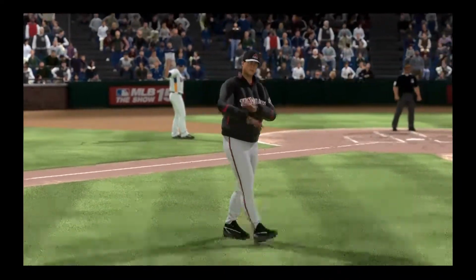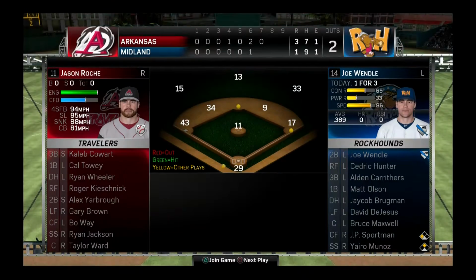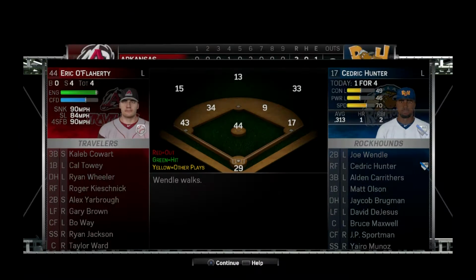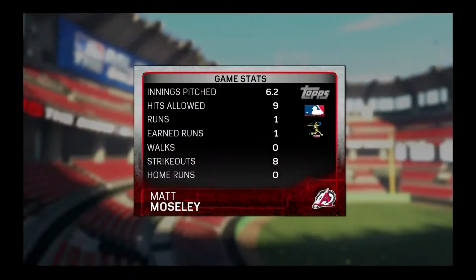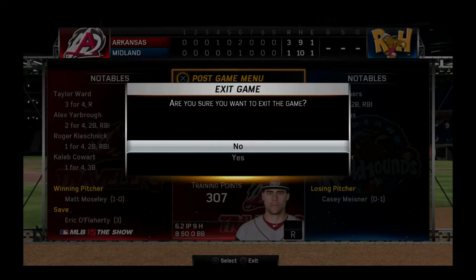Now out of the dugout comes the manager as he'll make his way towards the mound. And a change is forthcoming as that's going to do it for his starter here this evening. Well, you always hope to get a good outing from your starting pitcher, but this man went above and beyond in this one. He's our top player of the game.